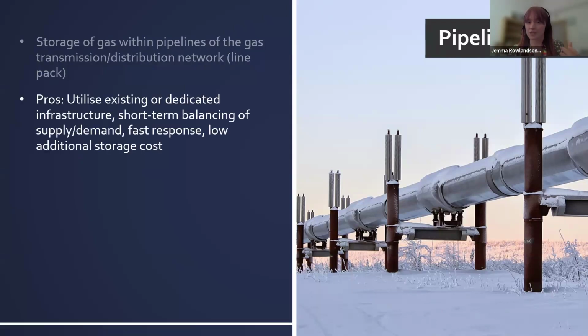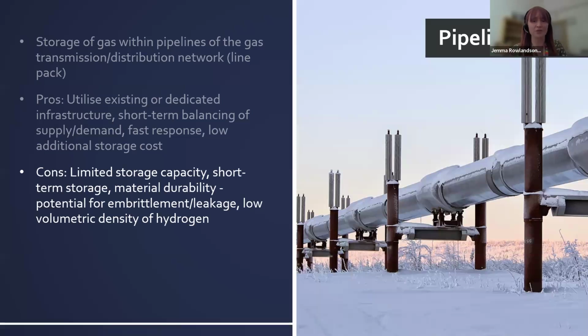In terms of pros, you're potentially utilizing your existing or dedicated infrastructure, very useful for that short-term balancing of supply and demand. You've got a fast response and potentially a low additional storage cost. However, you do have limited storage capacity. You are limited by the number of pipelines you have in use, and really you're looking at short-term storage here. You've got material durability issues for any gas, including hydrogen. But with hydrogen, you've got an additional factor to consider, which is embrittlement. The hydrogen itself is so small, it can actually wiggle through the cracks in a few metals and escape, causing fatigue in your metal itself. You can overcome this using something like a polymer liner, but again, additional consideration.